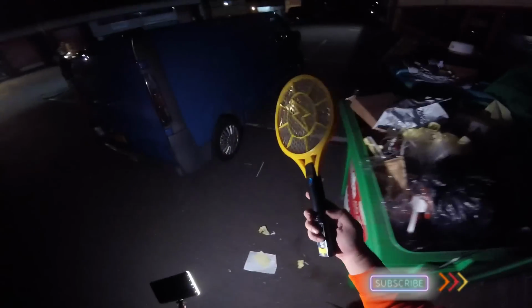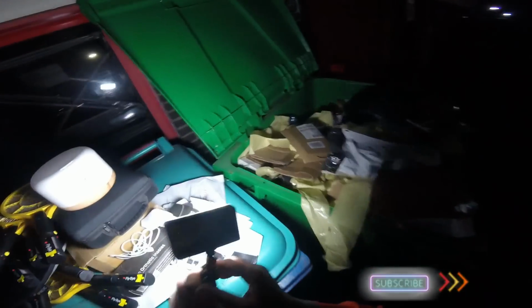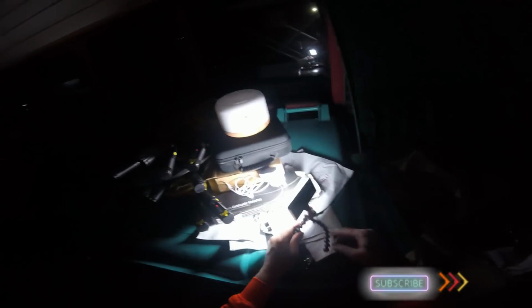There's another one. Works. That's loads of them. Look how many there is. Damn. They're like £20 each, these. Crazy.